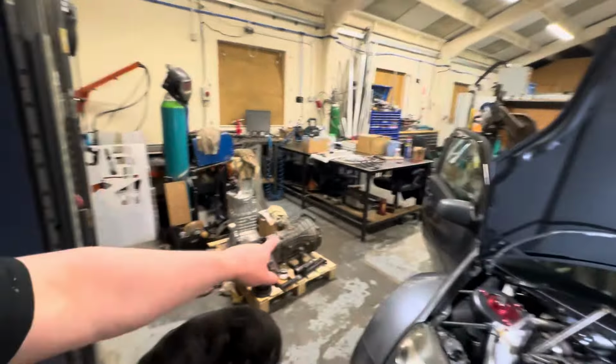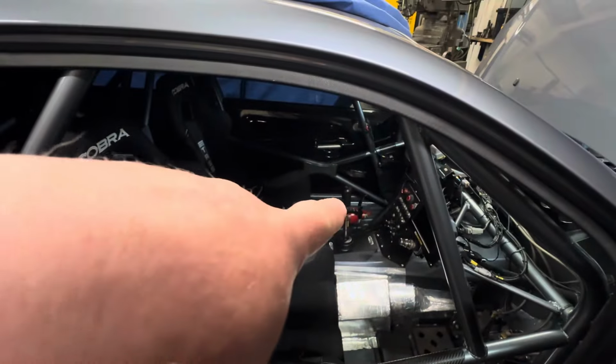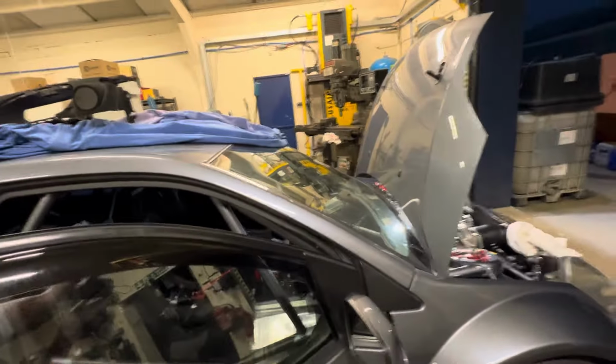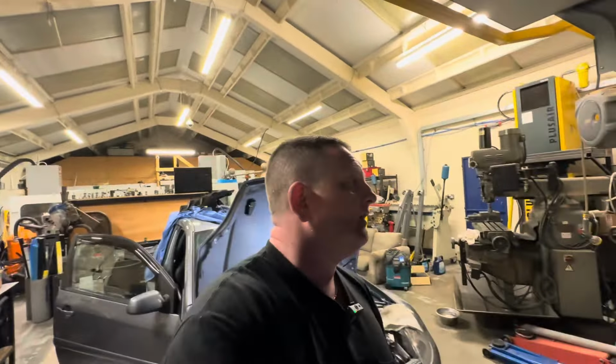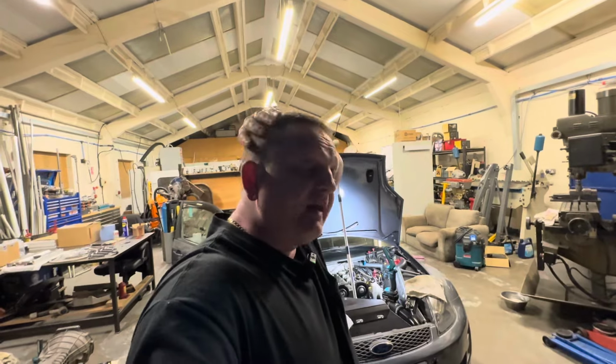Now, the plan is that if I go back to the Cossie box, ideally, the sequential box, you can obviously only see the shifter, is still in it, still fitted to the car, and I wanted to sell it to someone while it's in the car so I can show them it's working. The kind of problem, I've had a bit of interest in the box.